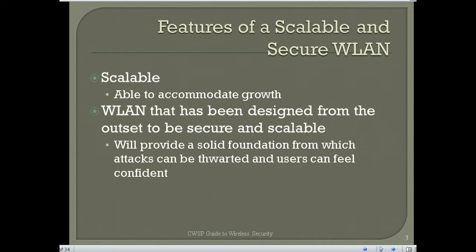A WLAN that's been designed from the outset to be secure and scalable is going to be a whole lot easier to manage than one that you keep trying to patch. It provides the foundation to thwart attacks. If we understand our network, where our network is, what security we've applied, and how that security works, we're going to be in a lot better shape than if we inherit a network that we don't really know where it is and keep chasing after problems, running them down. All we're doing is putting out brush fires, and that's what you really don't want to do. You want to be able to set the system up, make it secure, and then manage that security.